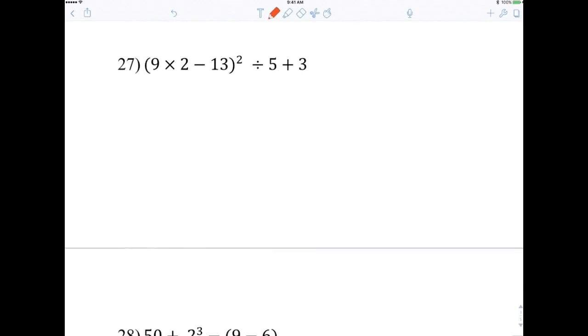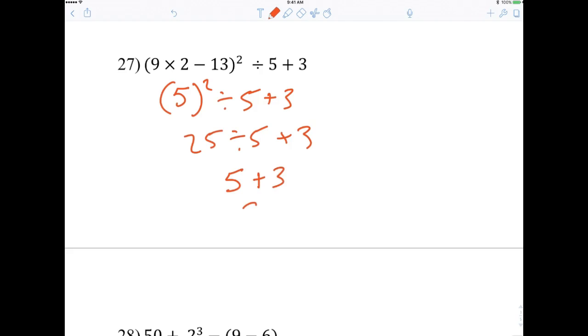What would I do on that? Okay, so you do the parentheses first. 9 times 2 is 18. Good. And 18 minus 13 is 5. Good. And then 5 times 5, which is 25. Good job. And then 25 divided by 5 is 5. And then 5 plus 3 is 8. Perfect. You working hard?